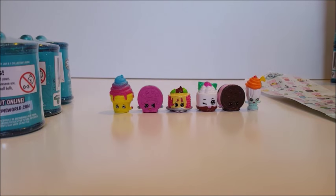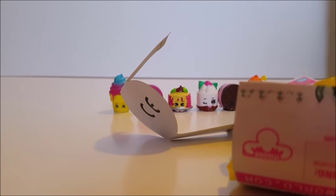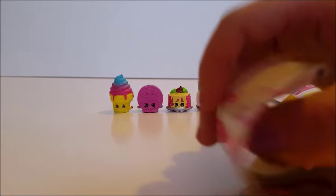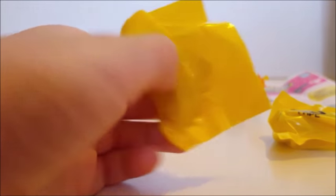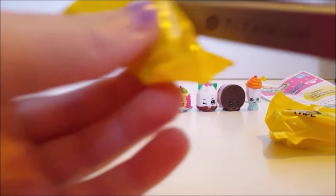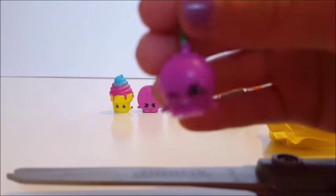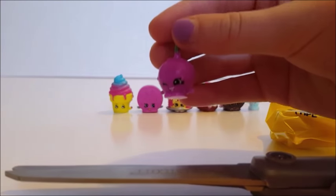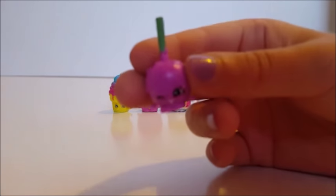Okay, so now I'm going to mark them off my list. Here's the next one. Okay, so I can't wait to see which one I get. What am I gonna get? I hope it's not a double. Okay, so let's open this one up. And yay! It's candy apple. It's so cute. It's so adorable. So cute.